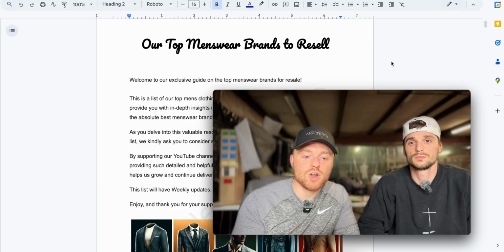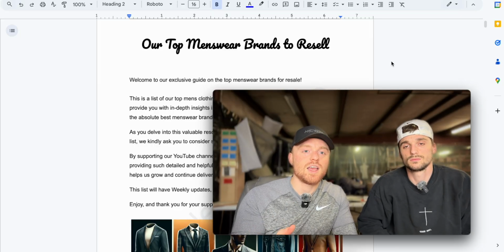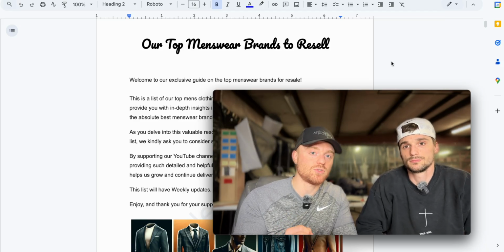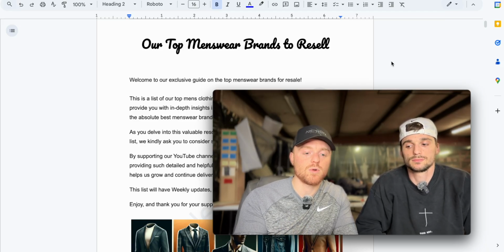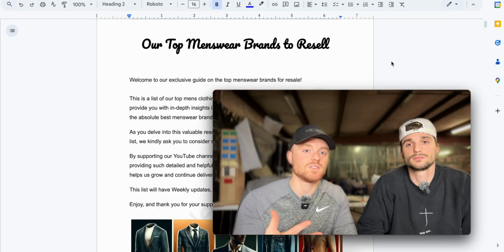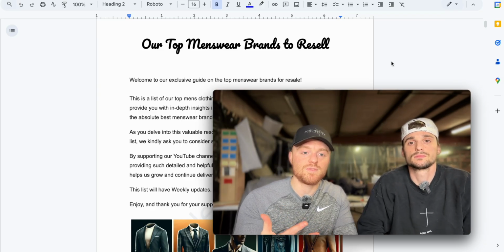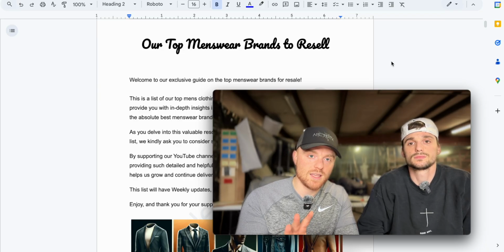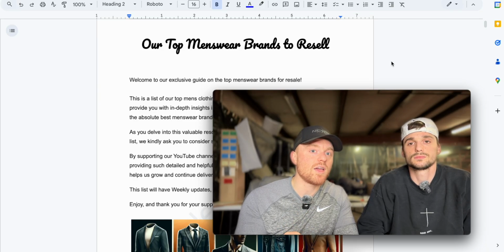Here we are over here on our men's brands sheet. We're going to use this as a reference to pull different brand names and pull up in our store and show you our exact sell-through rate. We're also going to do some other brand names that aren't on this list, maybe bread and butters like Levi, Dockers, stuff like that. Brand names that you wouldn't think of, that aren't on this list, but that are daily pickups for us. And you're going to see why when you see our sell-through rate in our store for these particular items.